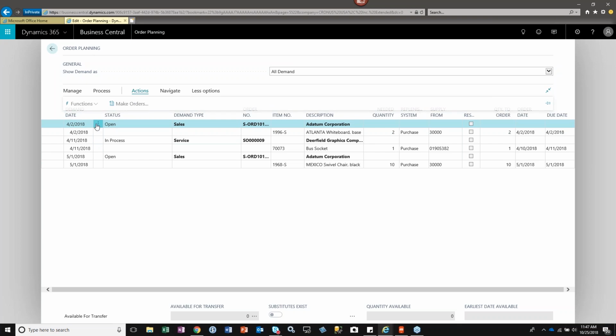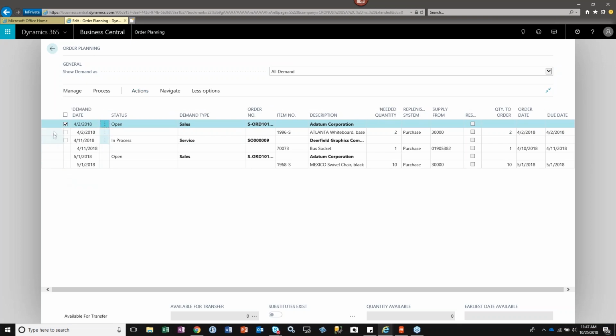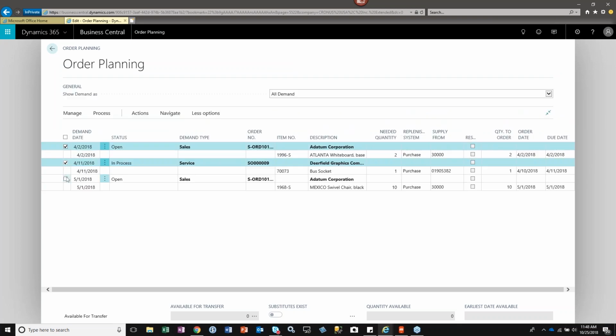And of course, my actions are to make the orders. I can be particular. I can say, I just want to make certain ones. Get me this one and go get me that one. And here's what I need to do. I've got to purchase these. If it were something else like make, it would show me that as well. It would also tell me if substitutes exist. Hey, you know what? I don't have this one, but do you think you could use this one? Hey, that's right, I guess I could. And then you could identify that substitute item if somebody's out on the site working on that item.